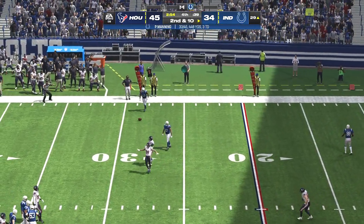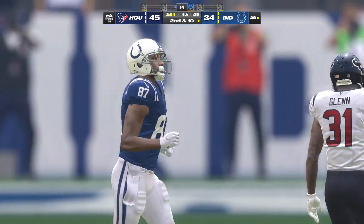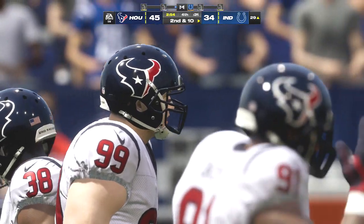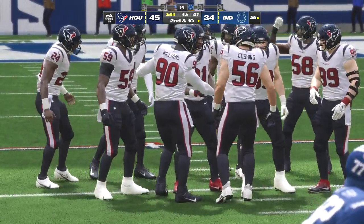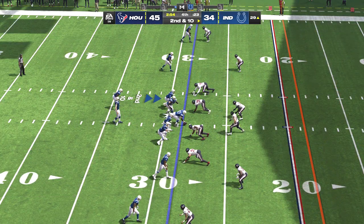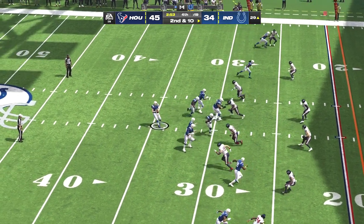And now a throw on 1st down there, but it's incomplete. It's rare that a receiver of his caliber would drop a pass, but that's now 2 times he's had his mitts on one and lost it. Yeah, and I don't think they're going to lose confidence in him, though, because of the track record. Such a good player, maybe having a bad game, but I think they'll still go to him in a critical spot. Now Manning.